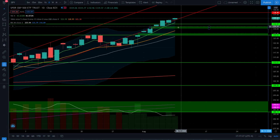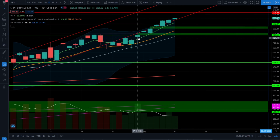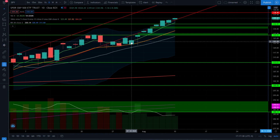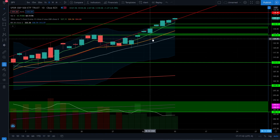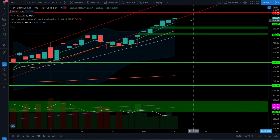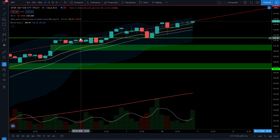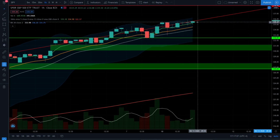Now looking at the trend, we still see the price closing well above the 5 EMA, and the price has actually been over the 5 EMA for 9 days in a row. So again, very bullish momentum in the S&P 500 right now, and we did find support at the previous $332 level, and we bounced off of there and we're starting to head higher on the 1 hour chart.